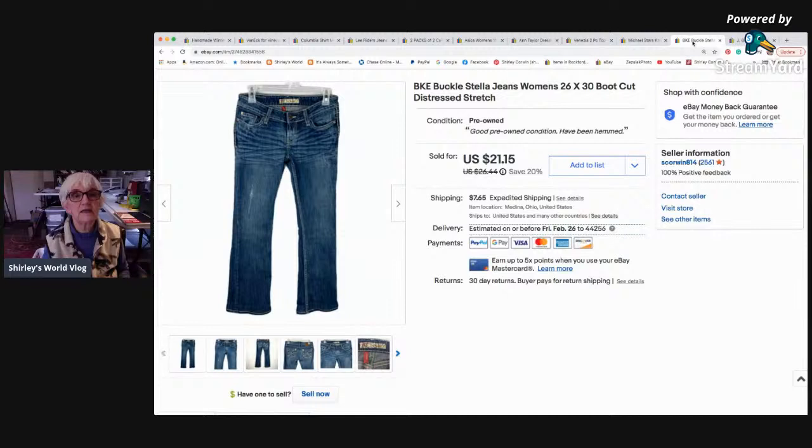Then I sold these BKE buckle. These are style of Stella jeans. These are women's 26 by 30. I did sell these at a low price of $20 because they had been hemmed and not a great job of hemming on them. So these, you could definitely tell they were hemmed, not by the manufacturer. So even though the length was still a good length of 30, I took a $20 best offer on those. And they paid $7.65 shipping, and I had to pay $7.76. So a little bit more I had to pay, a few pennies.